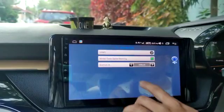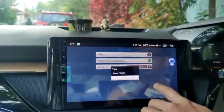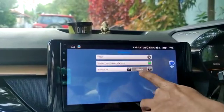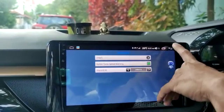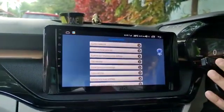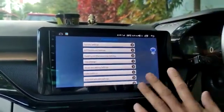Tire settings, TPMS. तो आपको अपना स्पीडोमीटर वगैरह, आप इन टर्म्स ऑफ वार्निंग चाहिए स्पीड, उसका भी सेटिंग इसमें अवेलेबल है. तो मोस्ट ऑफ द स्टैंडर्ड फंक्शनैलिटी जो कंपनी प्रोवाइड करती है वो इसमें अवेलेबल रहेगा, सो आप यूज़ कर सकते हैं.